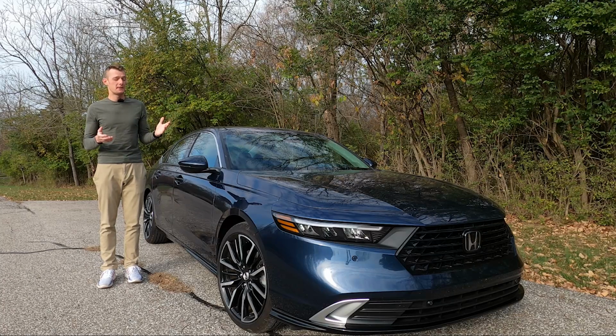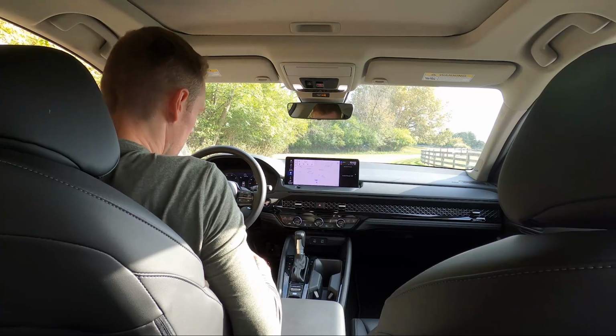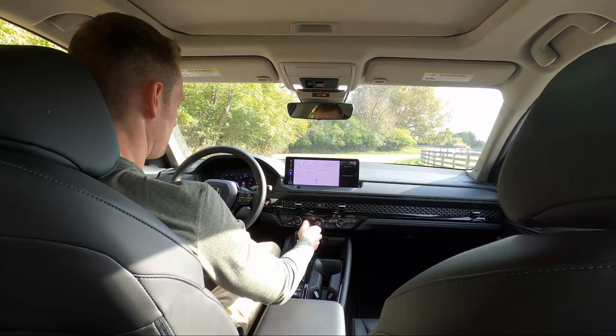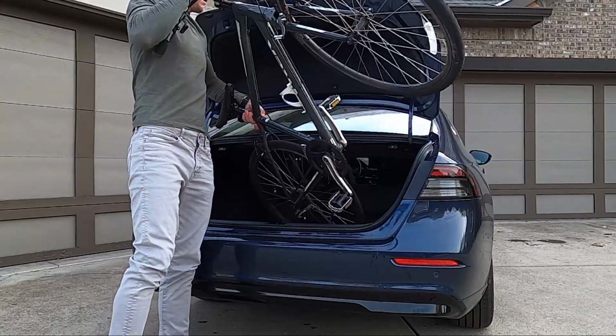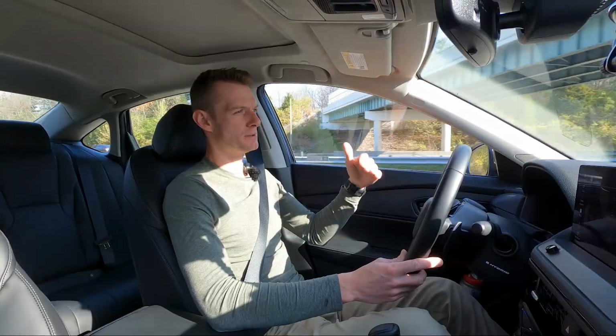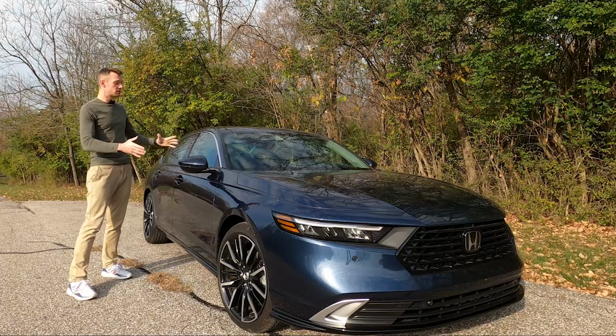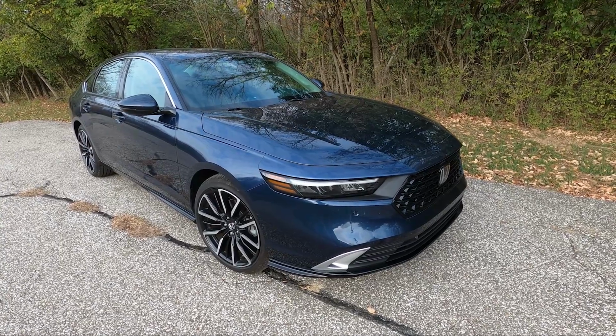And we're going to do that by taking a look outside, inside. I'm going to show you some of the features that they pack into this latest generation Accord. I'm going to try and cram a bike in the back to see how usable or not it is. And then, of course, most importantly, we're going to take it out on the road to see what it's like to drive. Starting first with the styling of this vehicle, everyone seems to have an opinion on it.